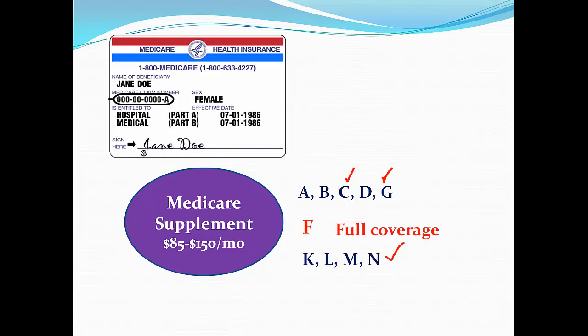When I talk to people about Plan F, I say this is the simplest coverage because it offers full coverage. A person should have generally no copays if they have a Plan F because Medicare will pay first. Plan F, the supplement, will pay second.